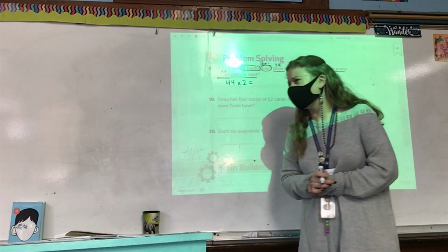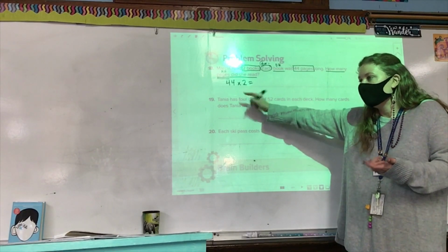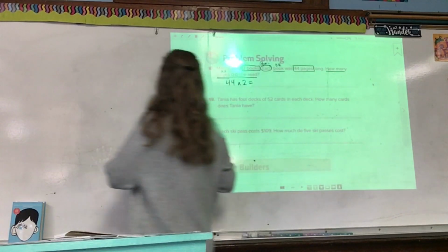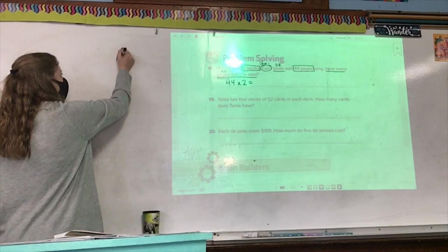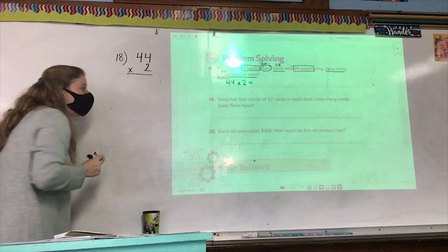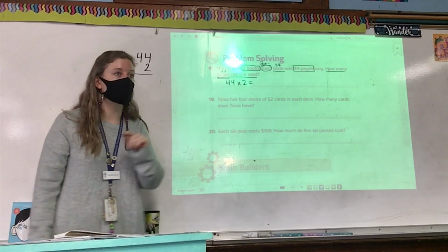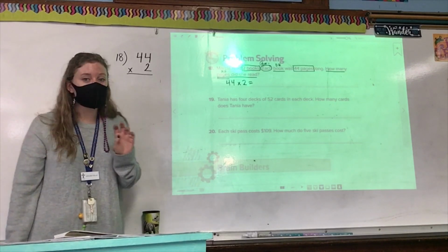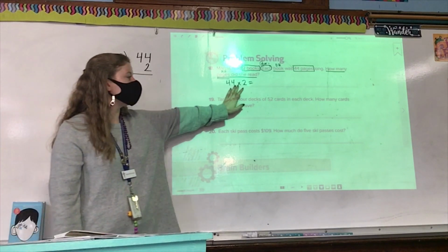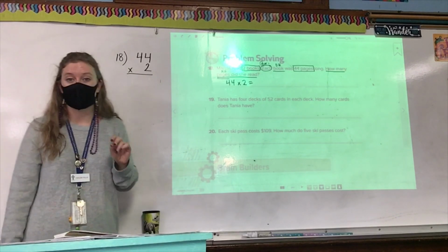So now, Aaron, this is a word problem. We have to set this up and down, right? So where should you be looking now? Your separate sheet of paper. On it, you should have number 18, and then your problem, 44 times 2, written up and down. Even though you can write your equation as 44 times 2 or 2 times 44, it is always most helpful to put the smaller factor on the bottom. So even if you have 2 times 44 written on your line, I would always set it up so that your smaller factor is on the bottom.